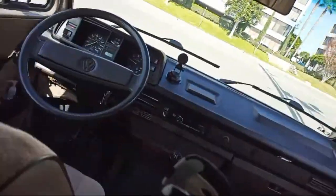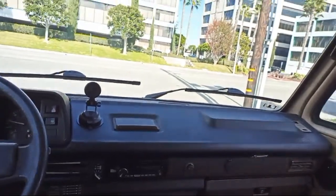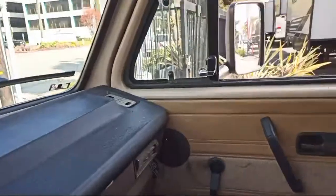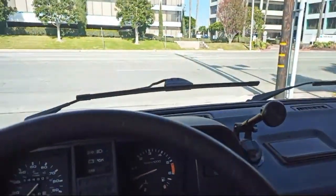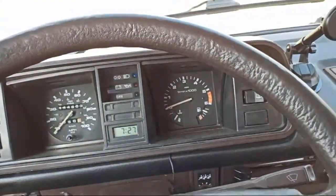So let's do a little quick tour here. This is what I'm going to do. We're going to use this mount that I bought. This mount here. So I'll get this thing wired up. Let's go take a look. First, though. Calling me again, in the middle of streaming.